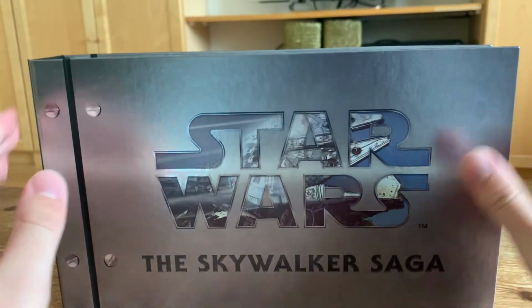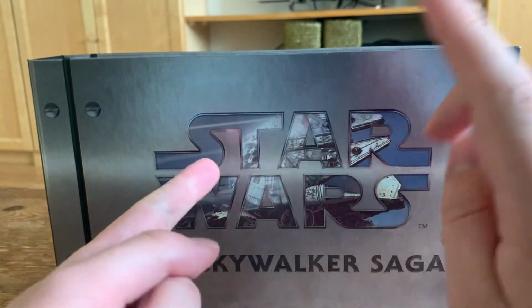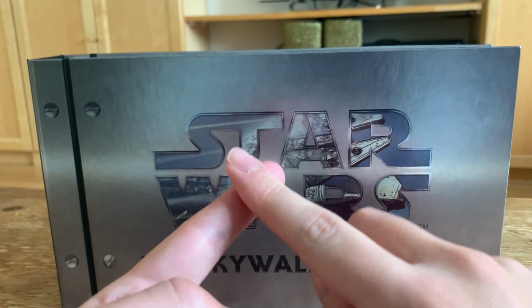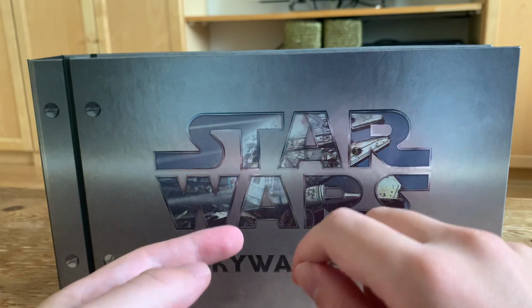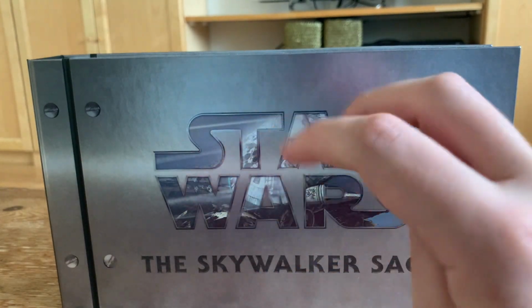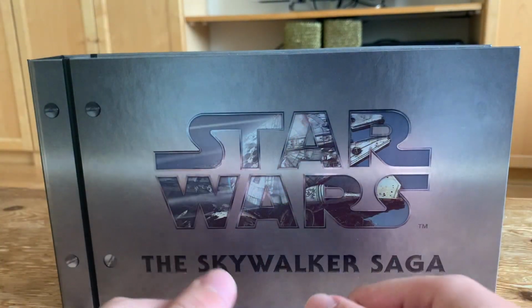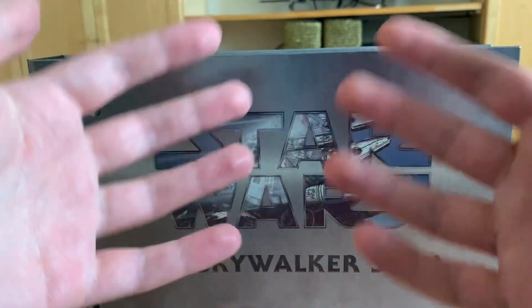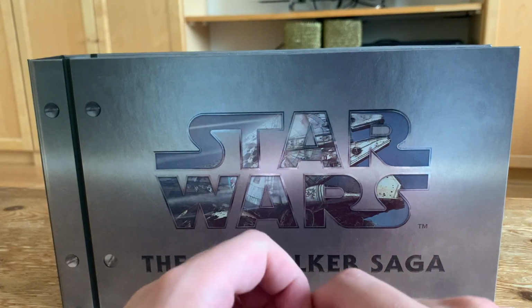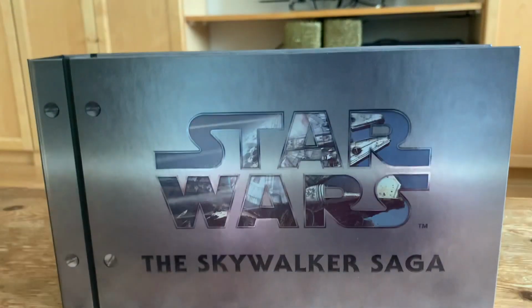Now, there are actually two gripes I have with this box set. One, I think the discs are a little bit too hard to get out and put back in. And two, for goodness sake, Kathleen Kennedy, release the original theatrical cuts already. I mean, the one without Greedo firing first and Hayden Christensen at the end of Return of the Jedi, and the one without Vader shouting no. For goodness sake, Kathleen Kennedy, get to it already.